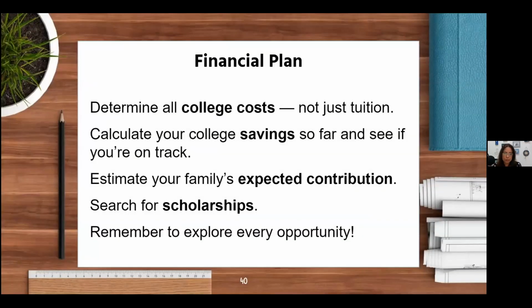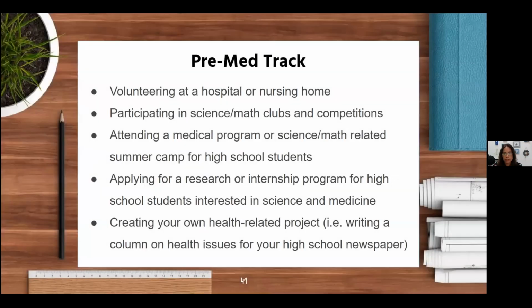Okay, so financial plan, it's just not college costs. I mean, just not tuition, it's an overall college cost. I hope you have the 529 plan. I live in Pennsylvania, so we have a very good PA 529 plan, and I have enough saved for my son's college. And then look for scholarships and everything.